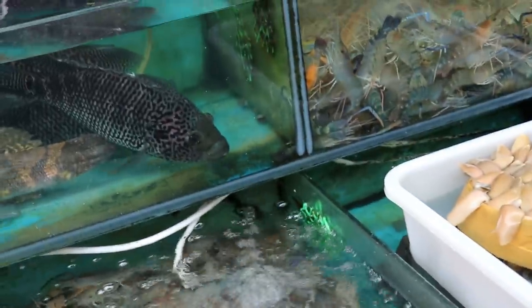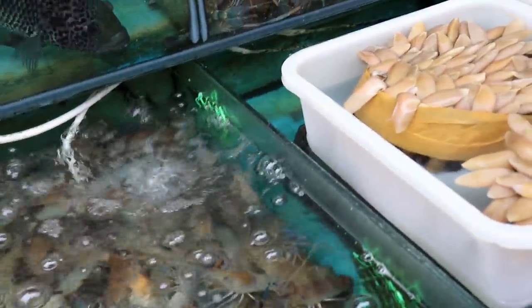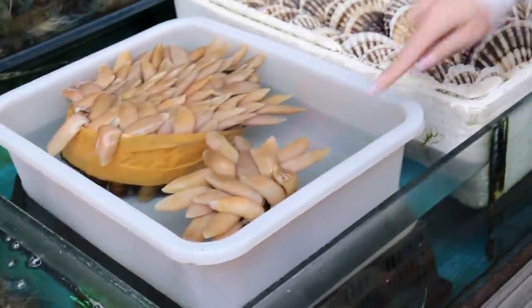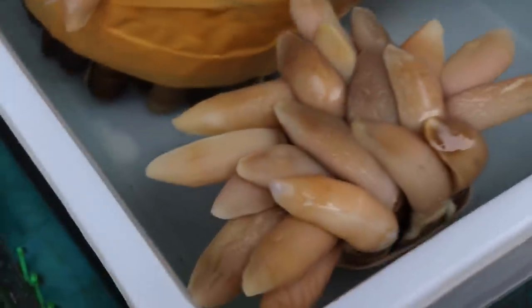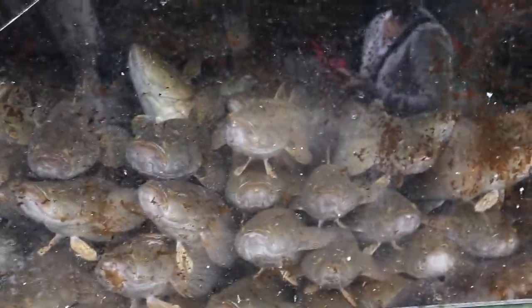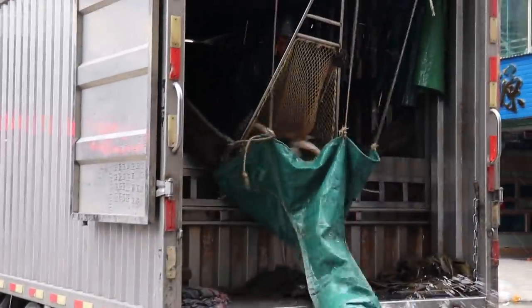What is that? No, that's a fish. With the blue, because those are freshwater. Those are snails, right? Yes. These are the river prawns. Yeah, this is river prawn. Oh, mussels, right? Look at down below. Mussel shell? Yeah. These are razor clams. Oh, razor clams. That is just crazy. What's that water called? Goby, right? Yeah, that's called goby. Trucks and trucks and trucks of fish.